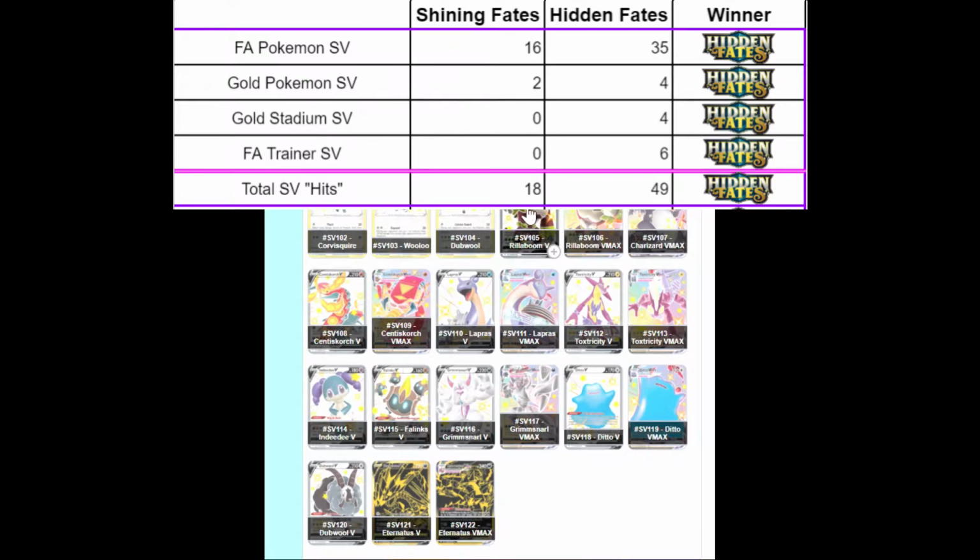And bear in mind that that includes V and V Maxes, because at the end of the day, they're just full art Pokemon cards with the shiny art variant. I don't count the Eternatus V and the Eternatus V Max. You'll see why in just a moment. But there are only 16 cards here to count, and that's excluding promos, right?